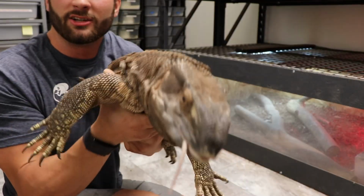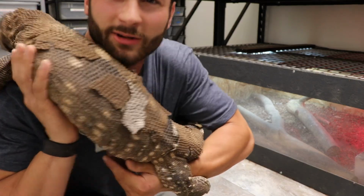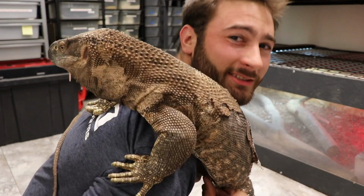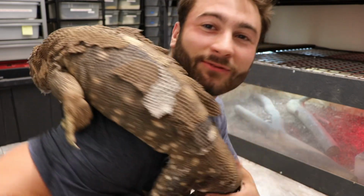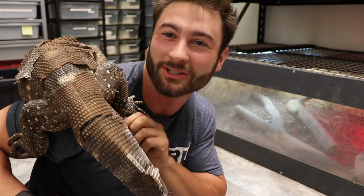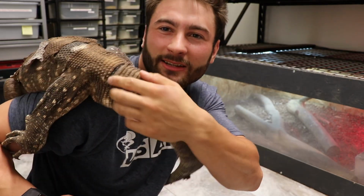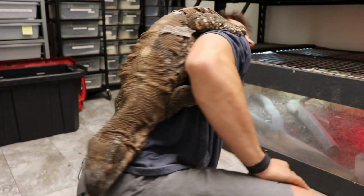Like I said, he's shedding right now. Oh my goodness, what are you doing, guy? So he is gonna tear me up right now, just so you guys know. But check him out. He is freaking awesome. Oh my God, my neck. Their claws are so sharp, it's crazy. But you guys can see, look at the skin just falling off of him. He is ready for a soak. You guys can see him there.